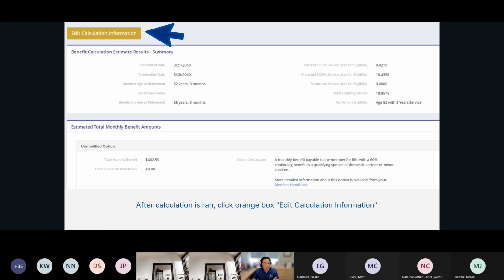So you could see what the increase is, and then you can even calculate your break-even point, saying, okay, well, it increases my benefit $10 a month, and it's going to cost me $300 to purchase that time. So with that increase, I will break even and then start seeing a real benefit after 30 months. So you could do something like that to give you an idea if that's worth purchasing or not. So this is a great tool to use in the member portal. I definitely recommend looking at it if you have the time.